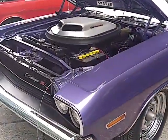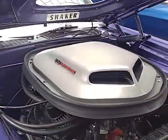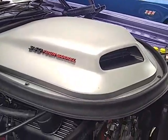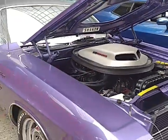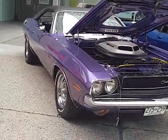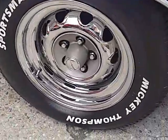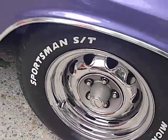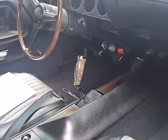340 4-barrel with a shaker. Small block with the optional shaker hood. You could have got that shaker hood on a 383, a 340, a 440, or a Hemi, but it was optional. Shaker hood on a plum crazy Challenger, maybe a 71. 70 chrome wheels, a little modified from stock. 4-speed pistol grip.